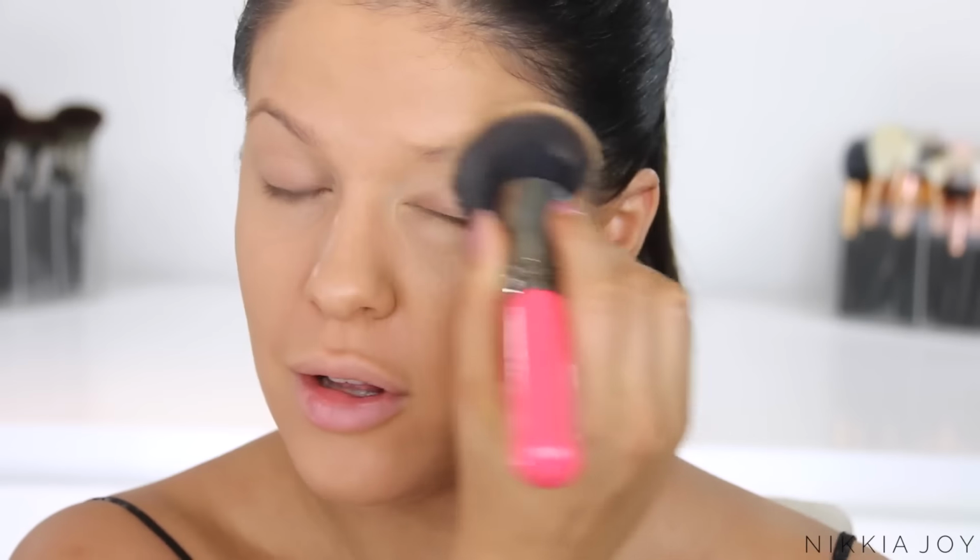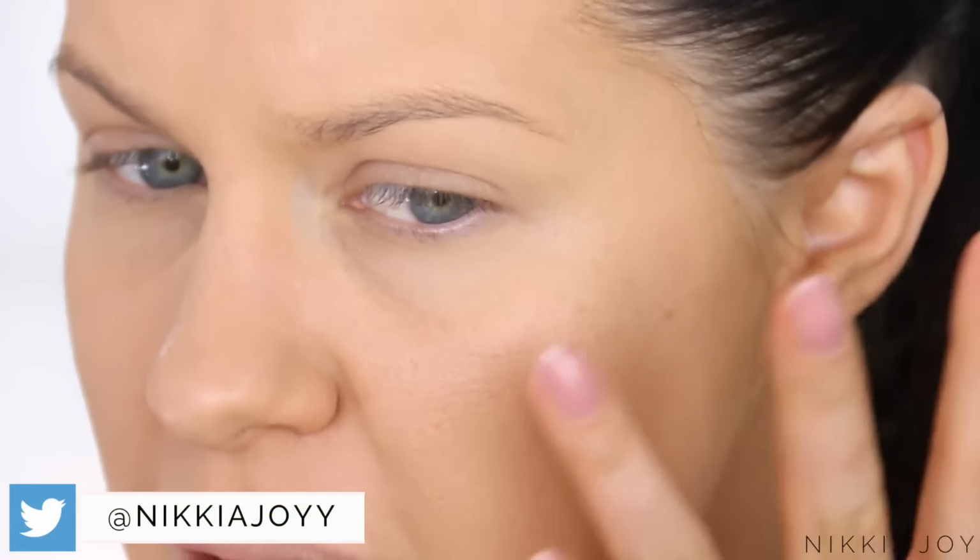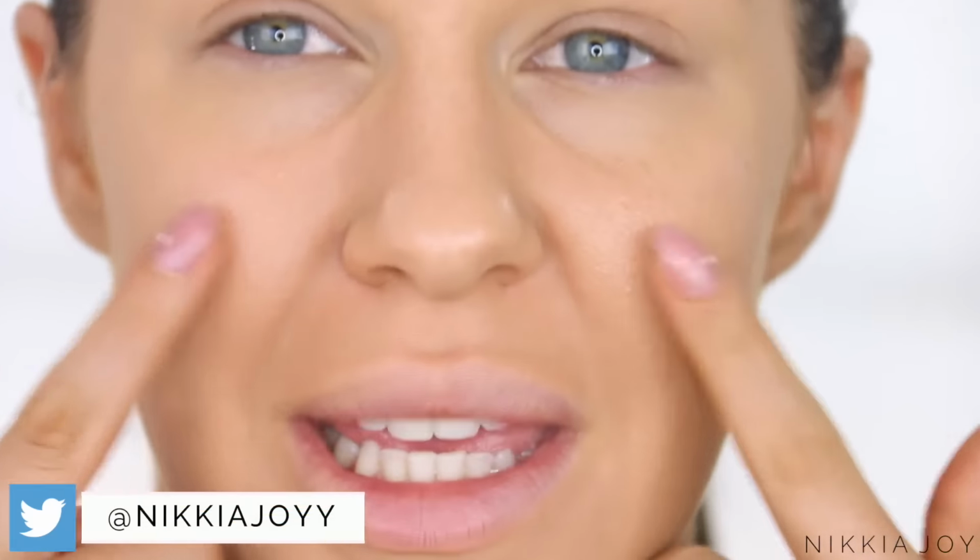But let's zoom in and have a close look at the skin texture. I think that this looks really beautiful and healthy. My pores don't seem emphasized really. I mean, you can see them here. Do you guys think that they look more enlarged than normal? Probably a bit early to tell, to be honest.